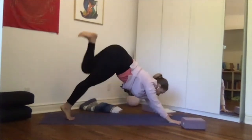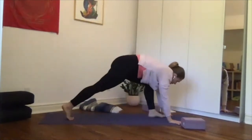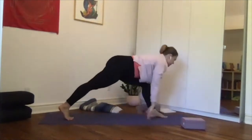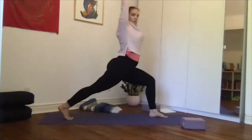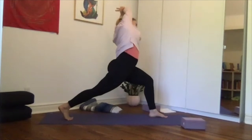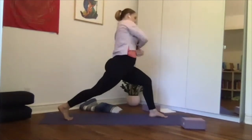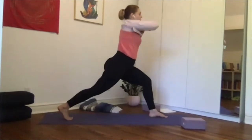Good, lifting the left leg up and back. Stepping the left foot forwards through the hands. Inhale, sweeping the arms up, high lunge. Holding the right wrist lifted up, take it over to the left. Trying to firm the belly in and puff up the lower back ribs. Good, pause there for an extra breath.